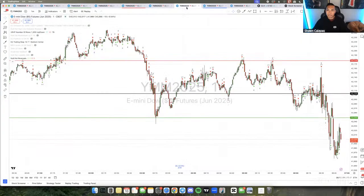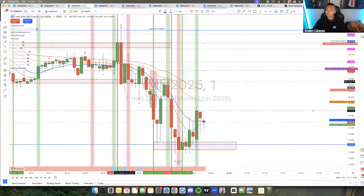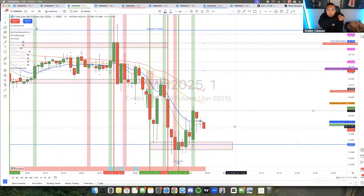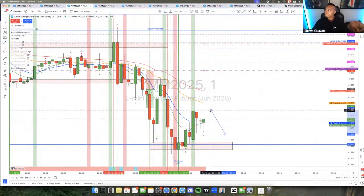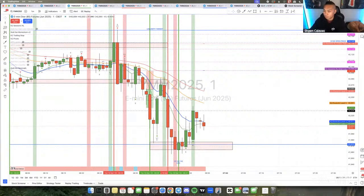So if you guys want to take it, again, I will mark it up for you guys if it comes up. There's like one confluence right here, rejection off the whole number, 42,000. And that's about it. There's no other confluences here from the bottom end. So we got nothing here right now. If you guys are looking to take MPSV2 for a buy, it's got to close above this black line right here. All right. Nothing here right now.